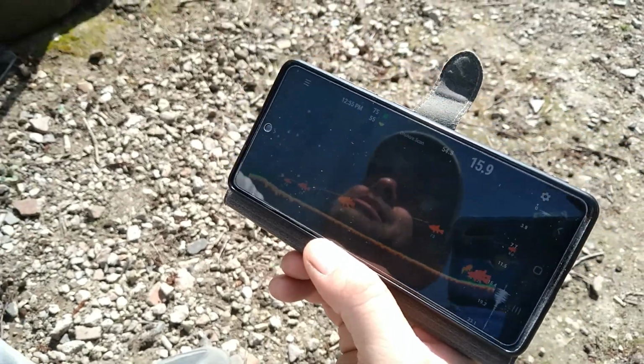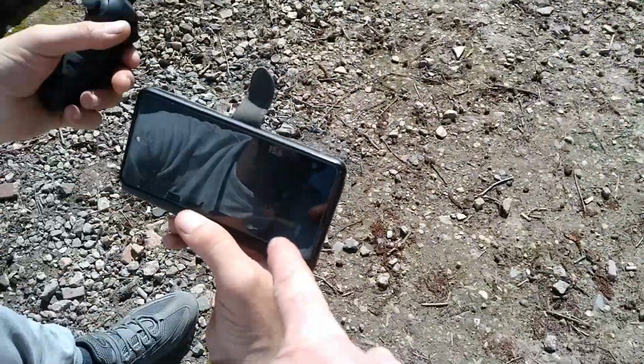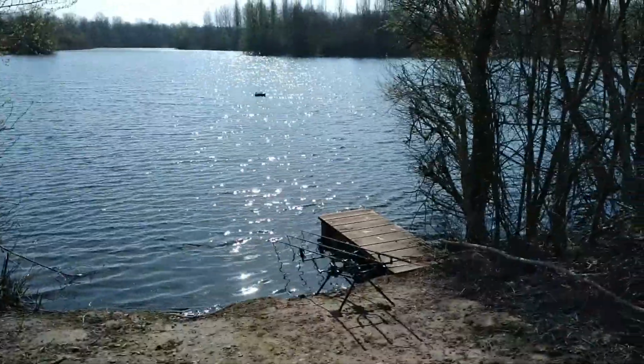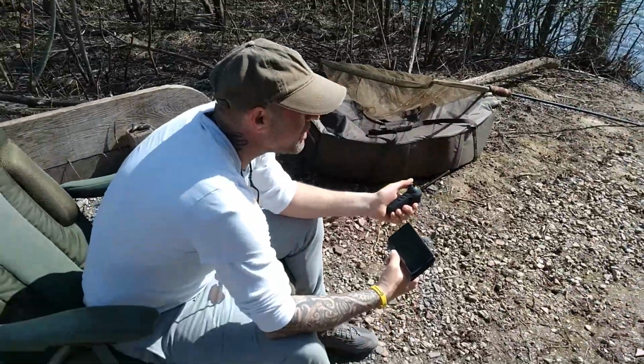Look, they're coming down as well. A bit of weed there. It's literally following the fish down, yeah. But mate, look, they're saying there's a load just there in the weed. Yeah, but you can't see out there a lot. No. Drone Dave, drone. Yeah, mate.